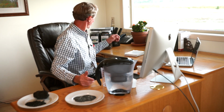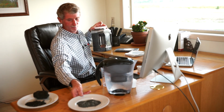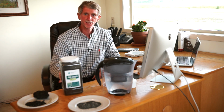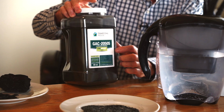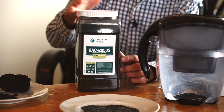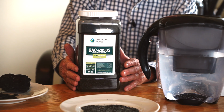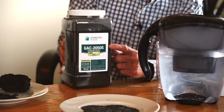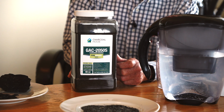Now, the charcoal in here is this product that we call GAC. GAC stands for Granular Activated Charcoal. And the numbers after that, 2050, describe the grade range, so that people can understand for what usage it is. So this is 2050. The S attached to that means that it's also used to remove chloramine.